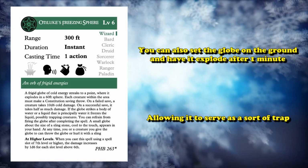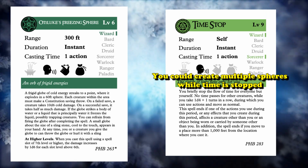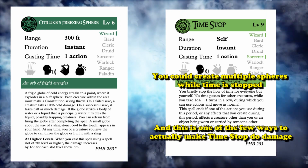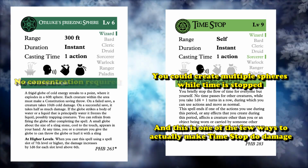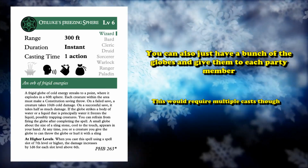Another thing you can do is, if you have the 9th level spell Time Stop, you can actually create multiple Freezing Spheres during the Time Stop, as it's one of the few ways to prepare extra damage during a Time Stop, because it doesn't require concentration. You can also just hand the globes off to friendly party members who can throw them as well.